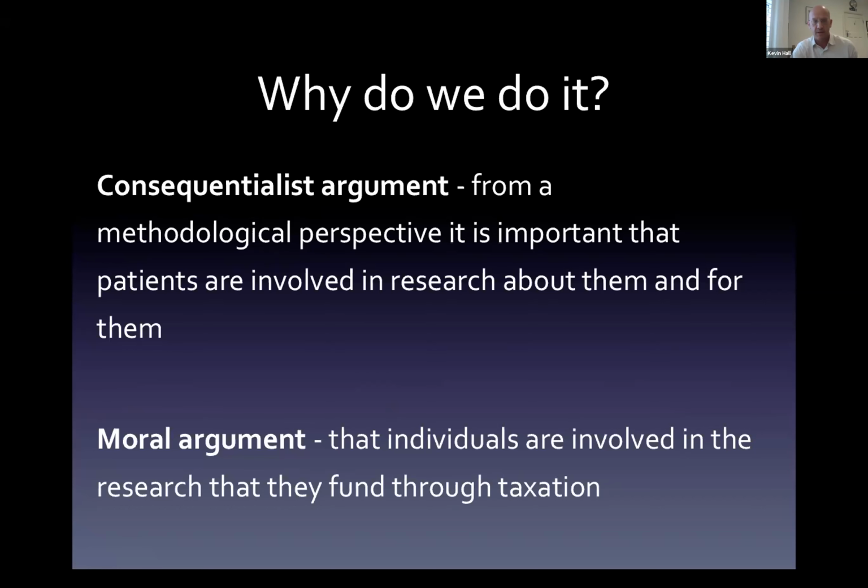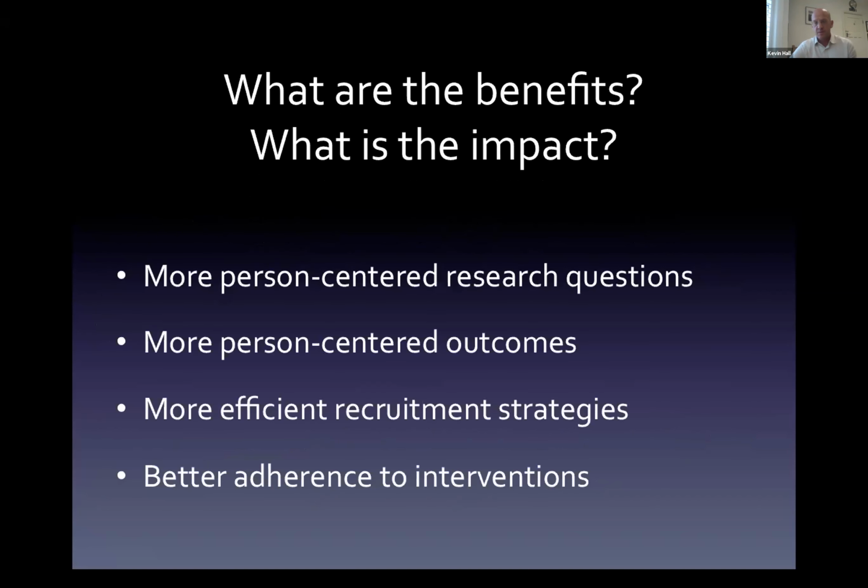So we'll come back to those two points when we talk about measuring the impact, because I think they're relevant to how we decide we're going to measure the impact of research and what we do as a result of that impact. So in terms of what are the benefits and how do we measure impact, because we're all about measuring impact, aren't we?